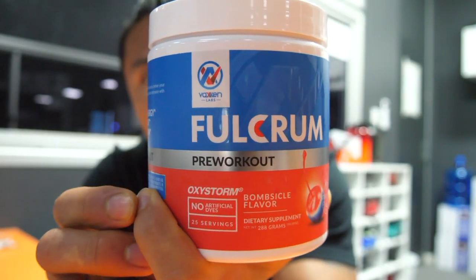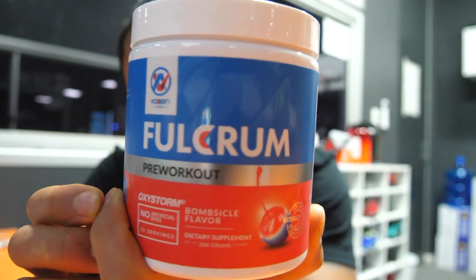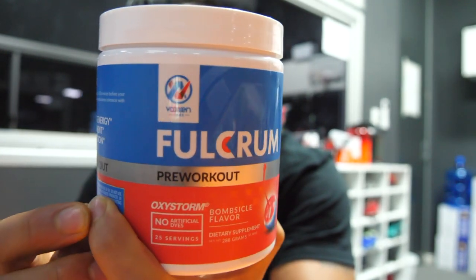Pre-workout. Product from Vaxxen Labs. So this is a pre-workout. What the hell's in a pre-workout? I have no idea because I've never used pre-workouts. This is the first. So let's go one by one through the ingredients and see what they do.